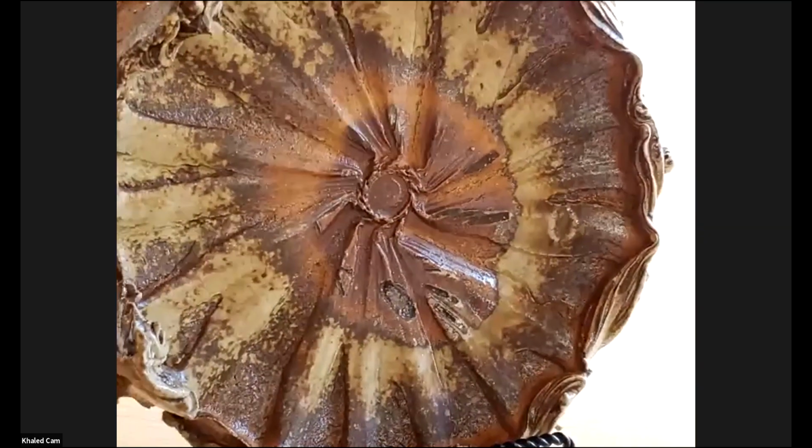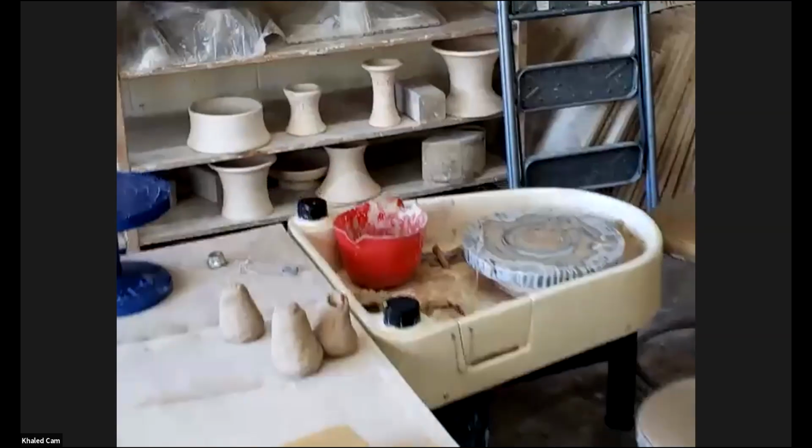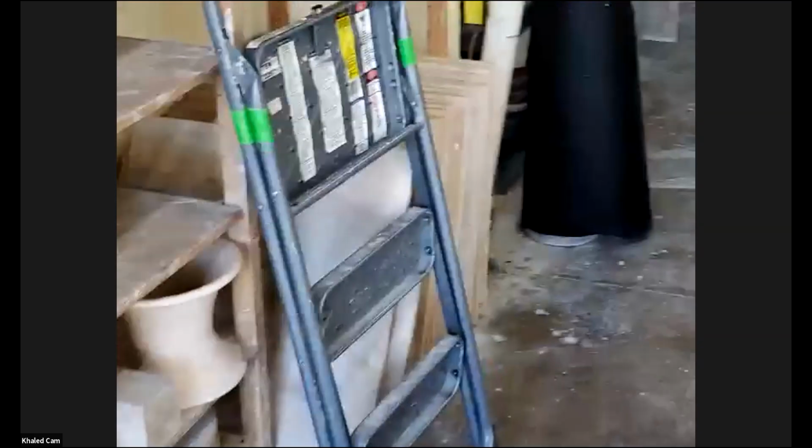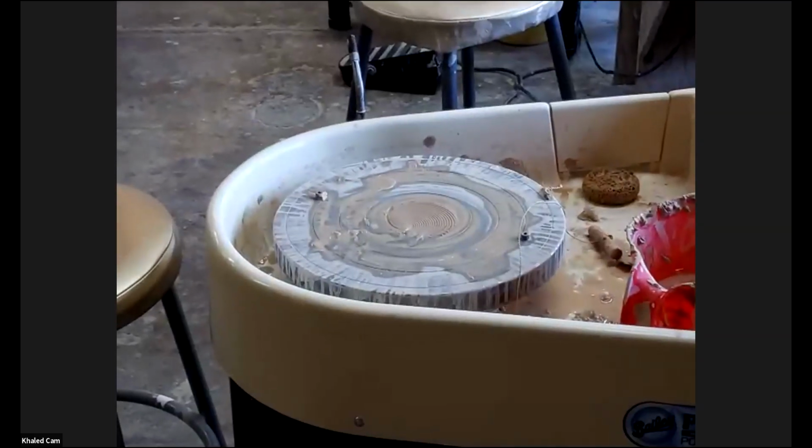Cool. All right, I think we will transition over to our featured demo of the week. Khaled, are you ready? You feeling good? Yeah, let me show you what not to do when you're throwing. Don't try to adjust your mask when you're throwing. You end up with a diaper mask. One side effect of adjusting your mask while throwing is you're going to end up with clay on your mouth. Kurt Salinas called it the diaper mask.